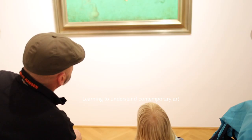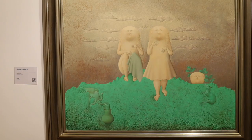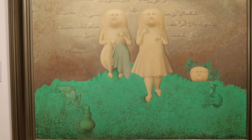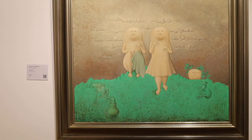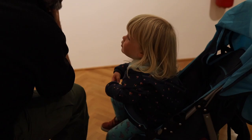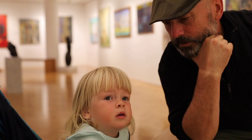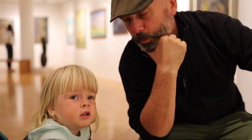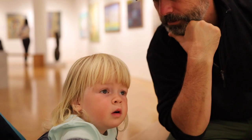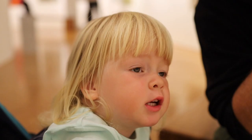What do you think? Parachute. Two little girls, yes, two little girls and a little boy. And what are they doing? I don't know. What do you think they're doing? In a net. They've got funny necks, haven't they? So what else can you see? Are there some little animals there? What kind of animals are there? Bird. There's a bird, yeah. You don't know.